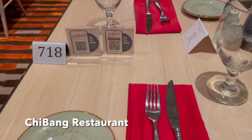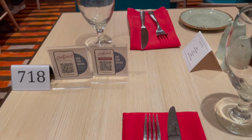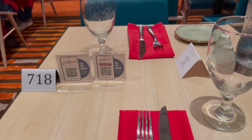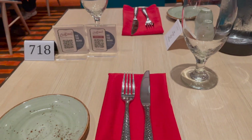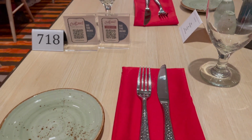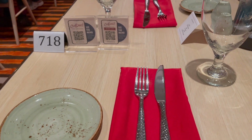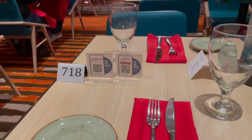Alright, so I decided to do Chibang again, and this time I'm going to lean more towards the Mexican cuisine because I did more of the Asian last time. I didn't know how I really felt about mixing everything, so I'm going to do the Mexican this time, and I really have the taste for a lobster, so I'm probably going to pay the extra $20 to get a lobster too tonight.